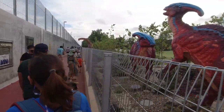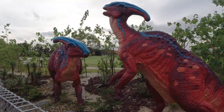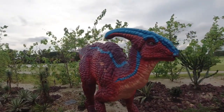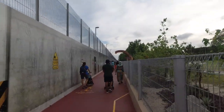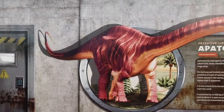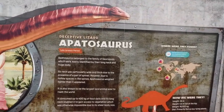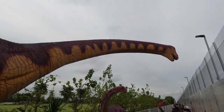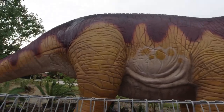And we are at the Parasaurolophus exhibit. And we are at Apatosaurus. This probably is the largest one.